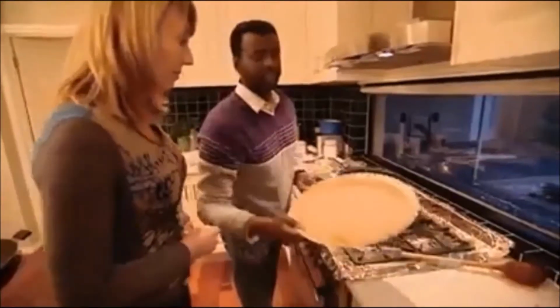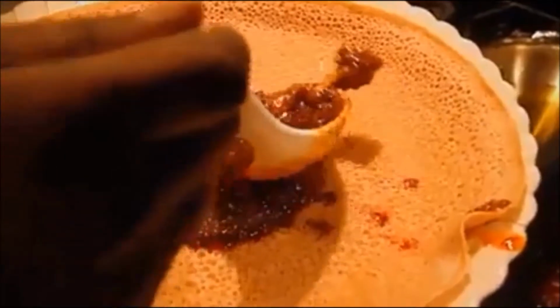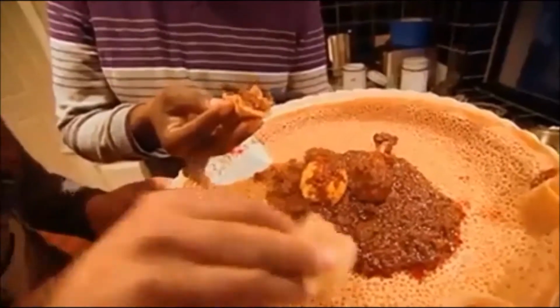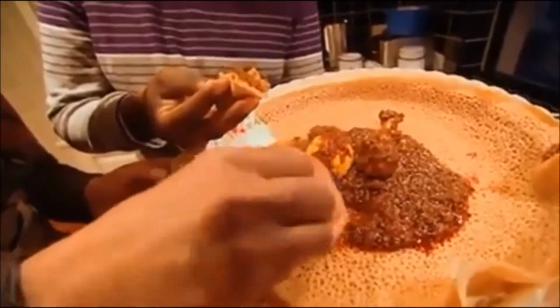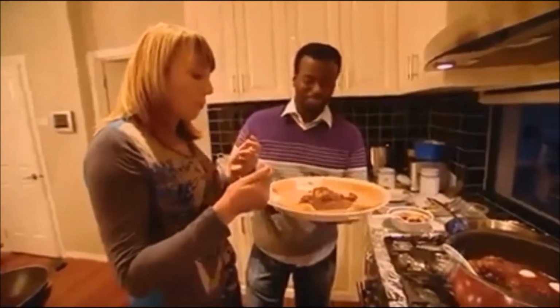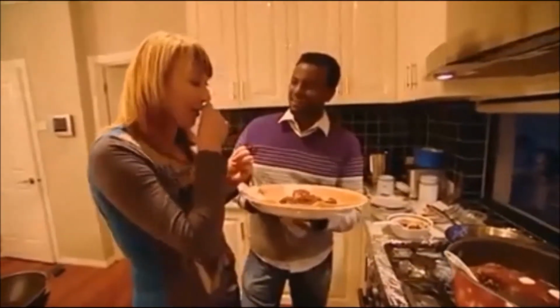Get some of our lovely injera, which is right here. And let's just get a bit more of that rich sauce. Oh, my mouth's watering. You want to try? I'll have a little bit. Ooh. There you go. Bon appetit. Oh. Is that good? Such flavour. Oh, my heavens. That's a great dish. I love it.